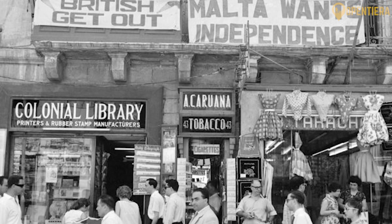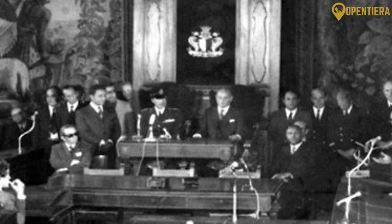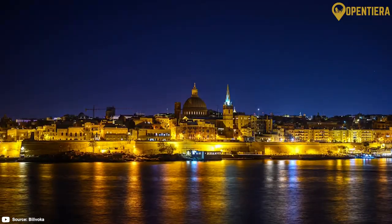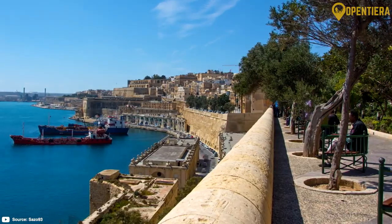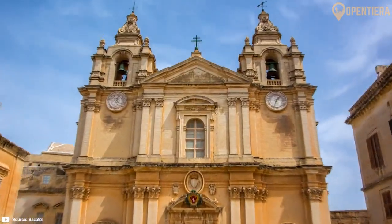Malta gained independence from Britain in 1964. It became a republic in 1974 and joined the European Union in 2004. Today, Malta is a prosperous, densely populated island state that relies on tourism, trade, and finance. Its rich history is visible through its megalithic temples, Baroque architecture, and fortified cities.